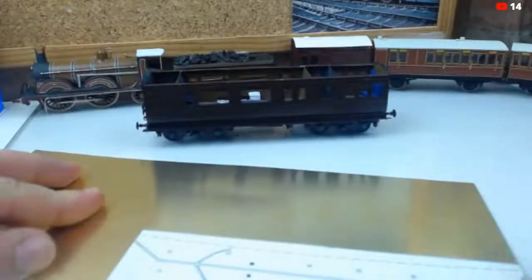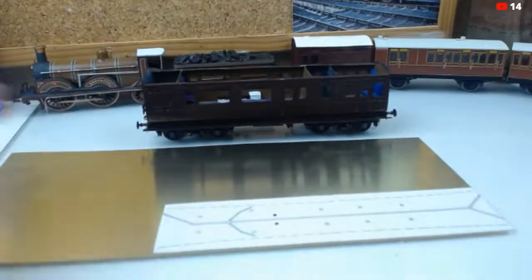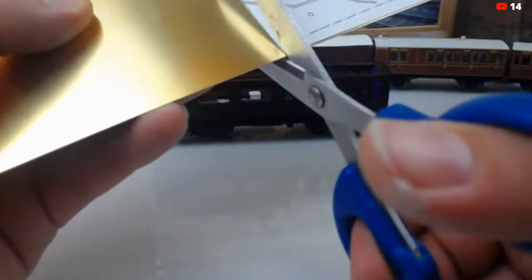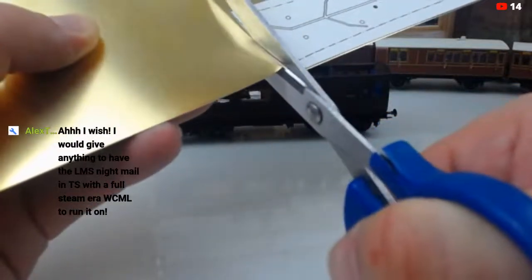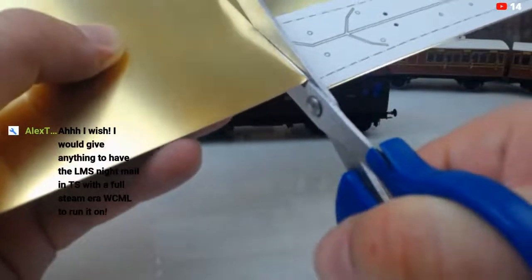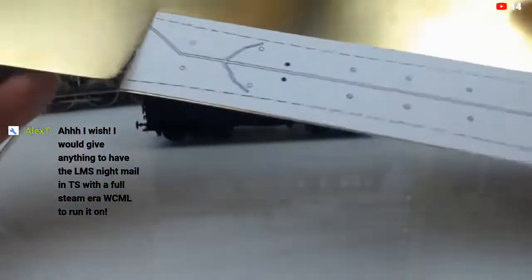So now we stick our cardboard to our bit of brass. This is where we find out if it's too thick. As we do that trick that Corbs has only just learned: you can cut brass with scissors.